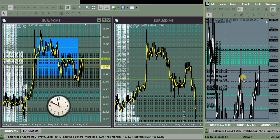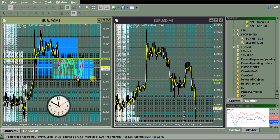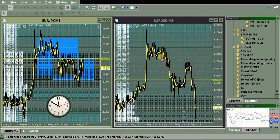A lot of slashing around here. 10 o'clock. I don't know why 10 o'clock is a big deal, apparently. If there's news or not, it's a big deal. Still hemming and hawing in this range now. Trapped in this box. Always trapped in some kind of box, right? Everything's happening here below the pivot.